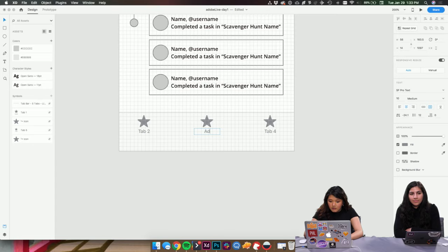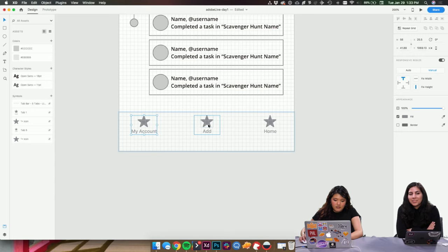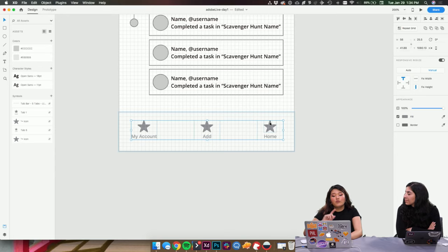My idea for this is the center button will be a plus sign where you can easily access your camera, so you can quickly snap a picture and upload it. Is that the main function of the app, to have people upload and share? Yeah. I'm only going to have it launch the camera, and after you snap your picture, you can choose which hunt to drop it into. Oh, that's awesome.